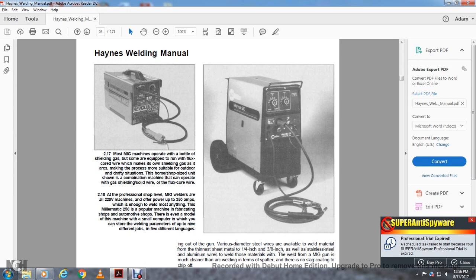All professional shop level metal and air gas machines are 220 volts with 250 amps of power, enough to weld most anything, like the Miller-Matic 250. The most popular fabricating shop, the automotive shop. This is even a model machine, the smaller computer within the scans can store welding parameters for 9 different jobs in a different language.